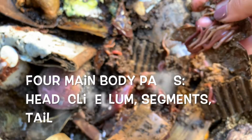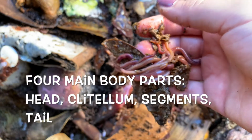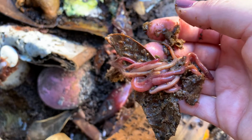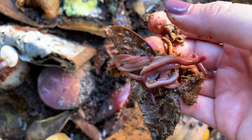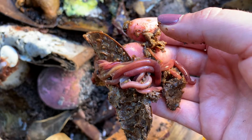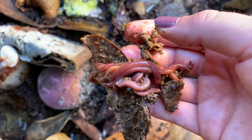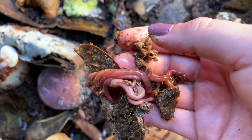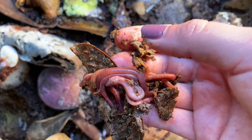So the worm has 4 main body parts. One of them I just mentioned is the clitellum, where the eggs will be held. Another part is the head and the tail. Those are 2 more parts. And then the last part I want to talk about are the segments. You see all those little lines all over the worm's body? Well, those are the segments, and a worm can have anywhere between about 100 segments to maybe 120.